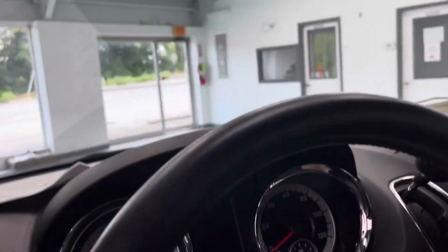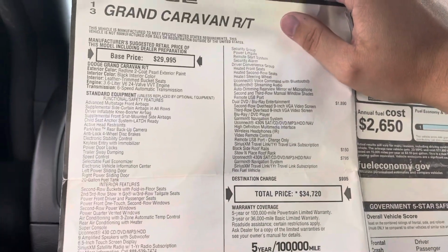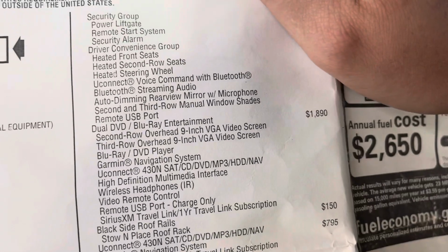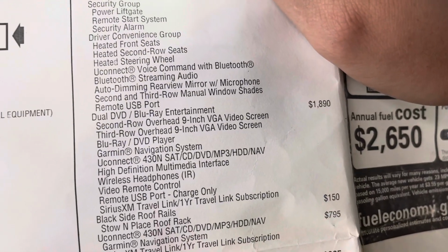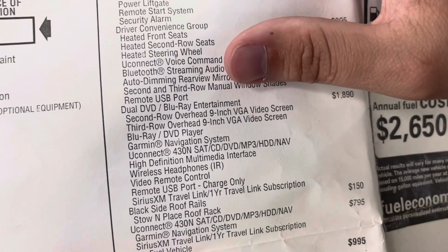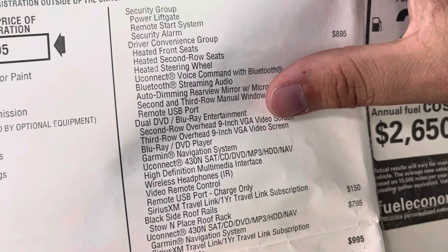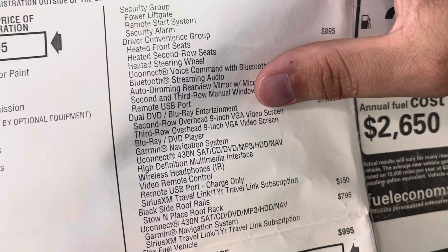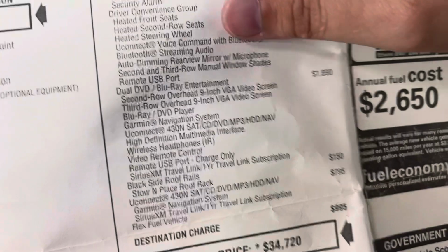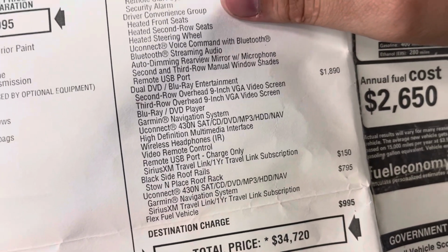Turning the vehicle off, quick look at the window sticker that was inside the glove compartment. See that the original price was $34,720, and you can see all of the different features laid out here. You can see power liftgate, remote start, heated seats, as I mentioned. Of course, it does have the Bluetooth. Actually, apparently there's a second video screen, so you actually have 2 sets of entertainment there. One in the back that I did miss. Apologize for that. Pretty much everything else there went over.